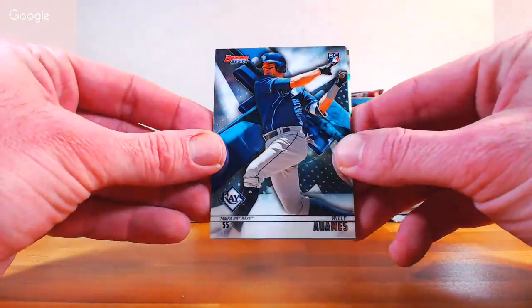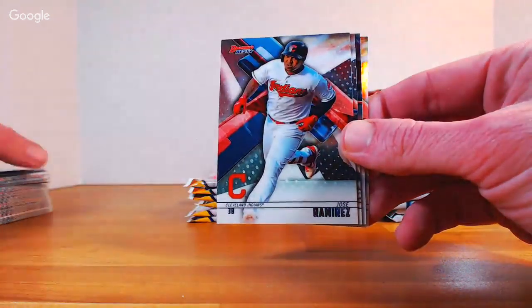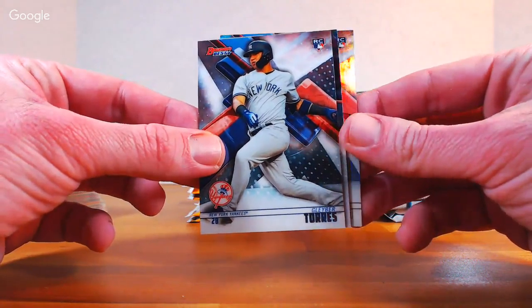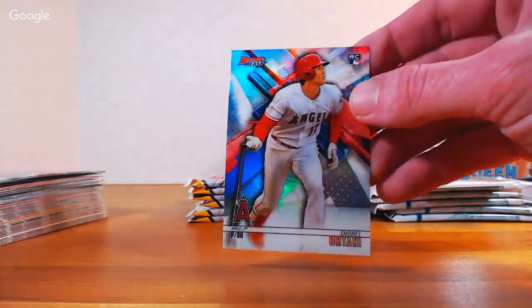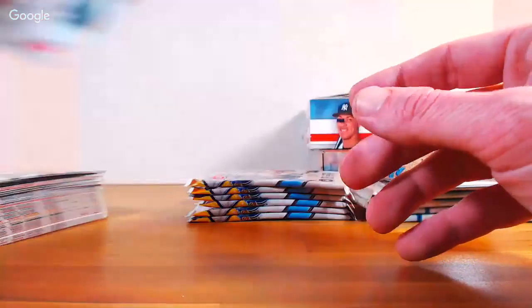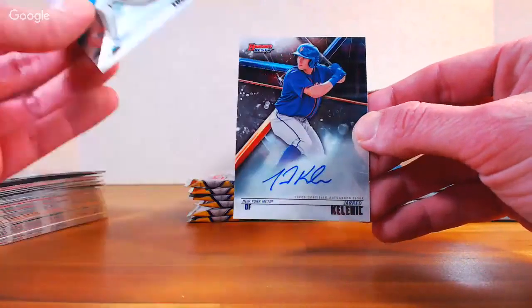Mini box, and there is first look at Bowman's Best. Well, in this break, Adames rookie, Rays, Jose Ramirez, Indians, Gleyber Torres rookie, Yankees. We've got an auto back there. Ooh, Ohtani refractor. Honey Refractor rookie. So we're getting some good rookies already.